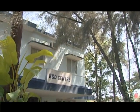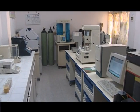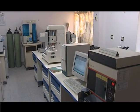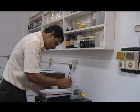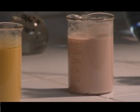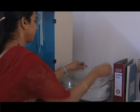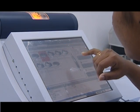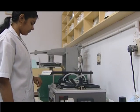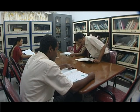EICL has a DSIR-approved R&D Center for the development of kaolin-based value-added products for different industries. The R&D wing has indigenously developed technology for producing value-added products based on kaolin like hydrous clays, calcined clays, coated clays, and nano clays. The R&D Center also has a full-fledged technical library.